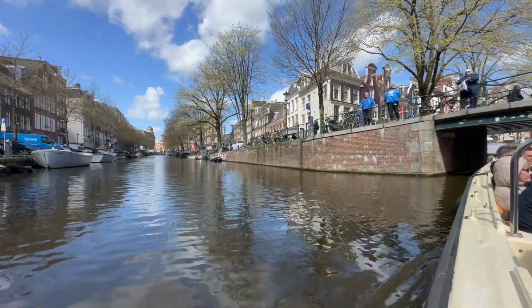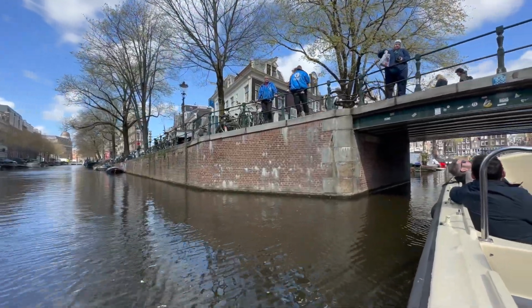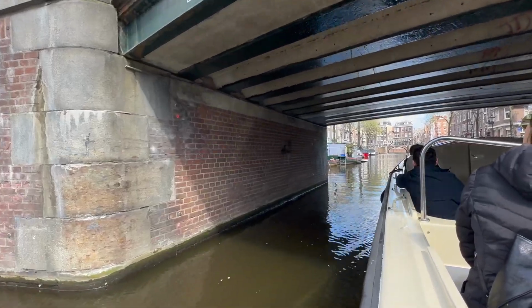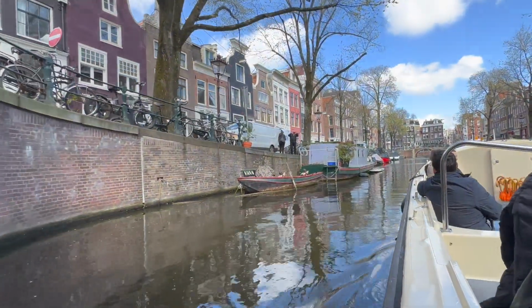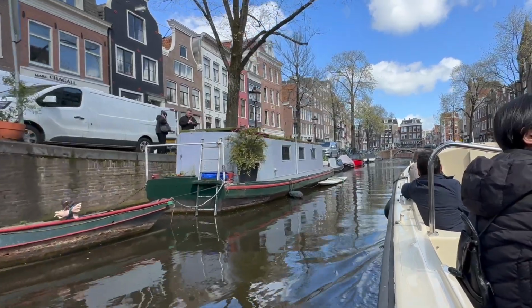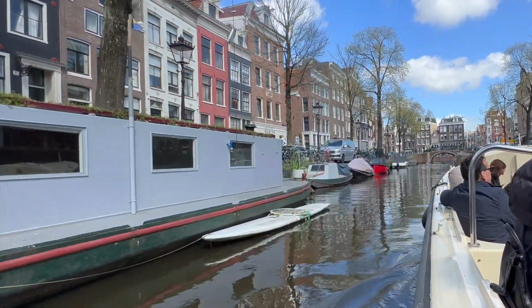The end of the 16th century and into the 17th century, known as the Dutch Golden Age, stands as a pinnacle in Amsterdam's history. During this period, the city experienced an unprecedented surge in wealth, artistic expression, and intellectual enlightenment. It became a haven for artists, scientists, and philosophers, leaving an indelible mark on its cultural landscape.